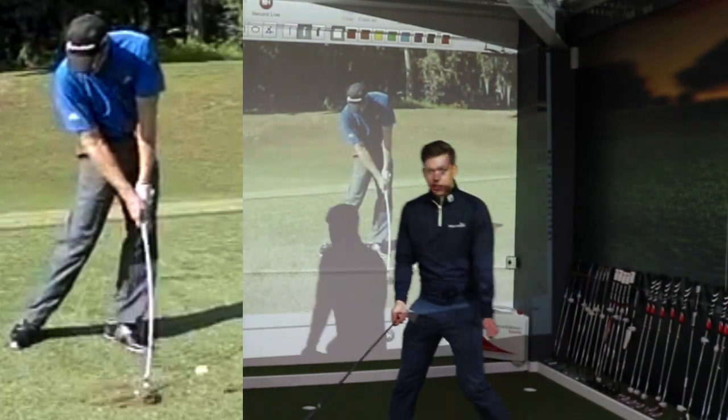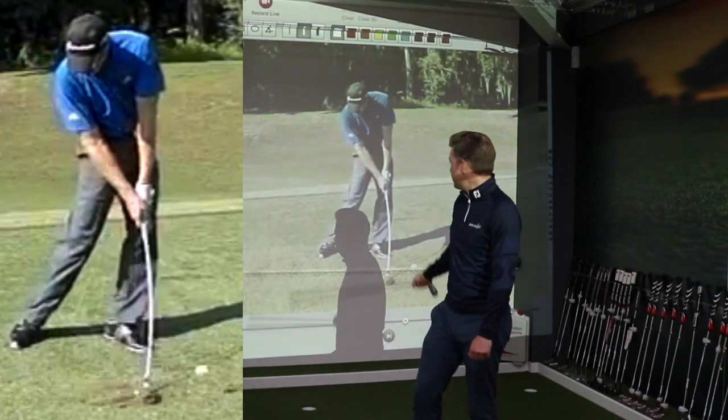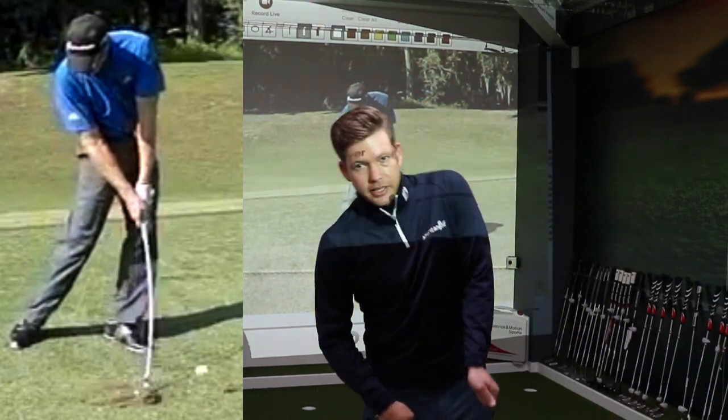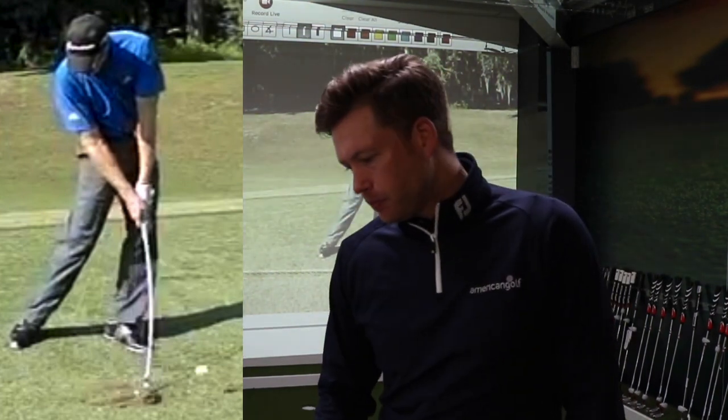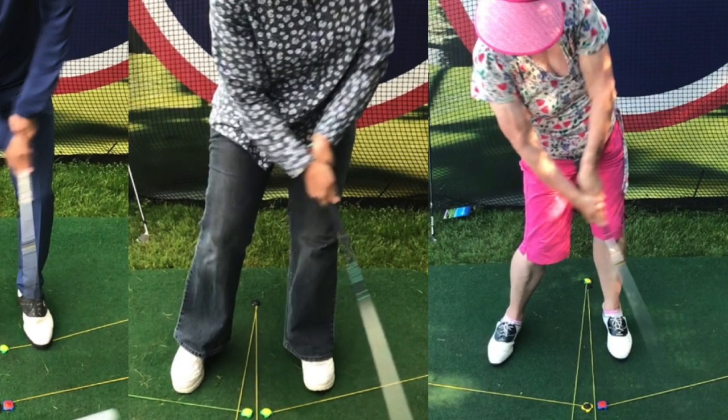So you can see how his weight is pushing forward. His left wrist is flat. His head stayed in position. You see a lot of people at that point almost leaning back. I'll show you a good example. You can see the lady here almost leaning back, almost trying to help the ball up into the air. I see that a lot.